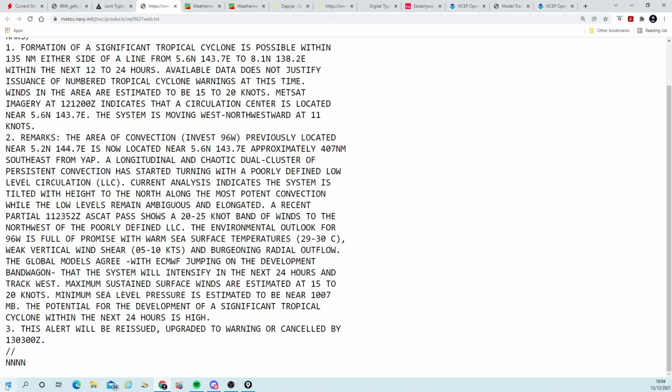All right, and so again, winds anywhere from 15 to 20 knots, 20 to 25 miles per hour. The air pressure is around 1,007 millibars. Now, the potential for a tropical cyclone in the next 24 hours is high. This alert will be reissued, upgraded to warning, or canceled by 3 UTC on the 13th, and they have not canceled it.